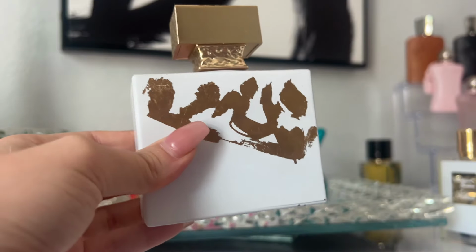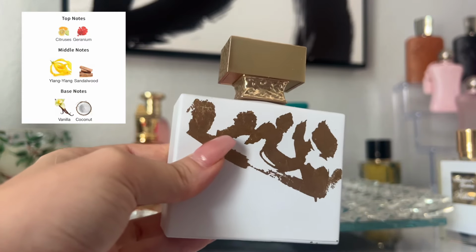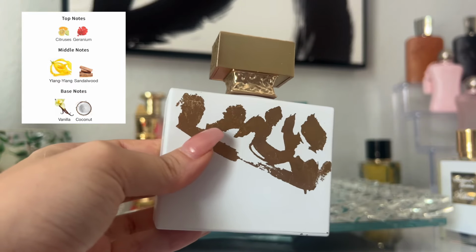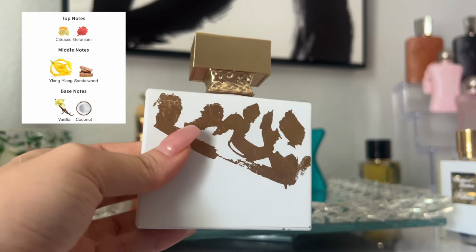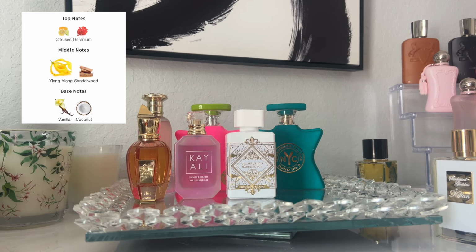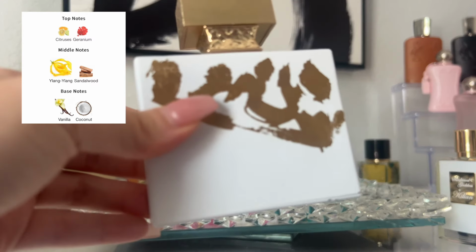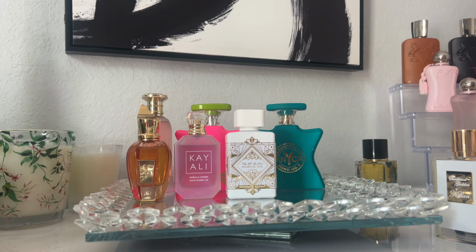Ylang in Gold, unfortunately by Amicalev, I did not wear one time, so I think I'm gonna put it on my June tray as well. The only thing I could think of is the fact that unfortunately it does have those gold shimmers, and so it makes wearing this a little bit more tricky, but the scent is delicious. I can't believe I didn't wear it at least one time.